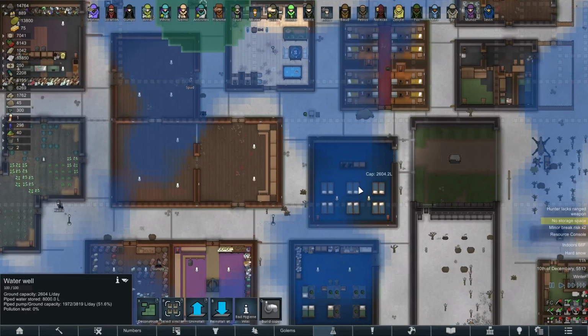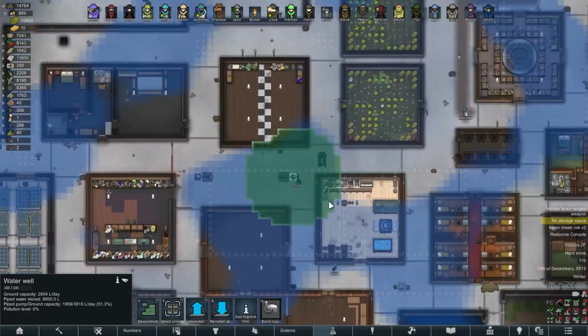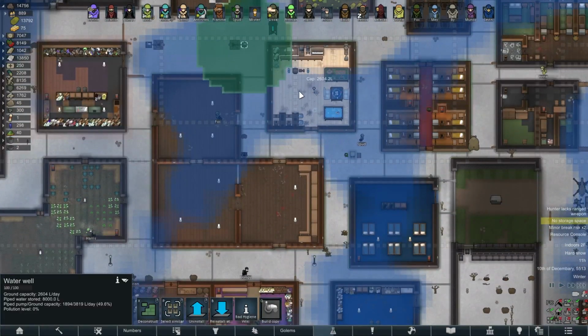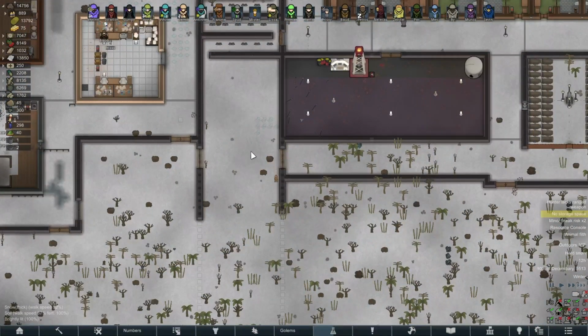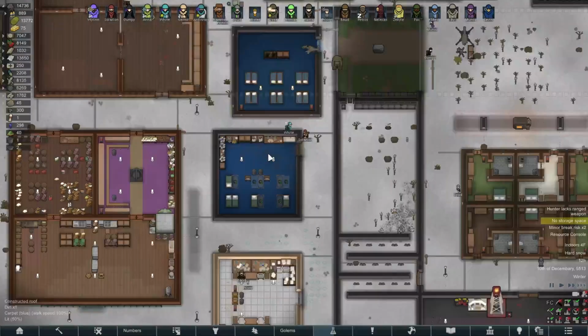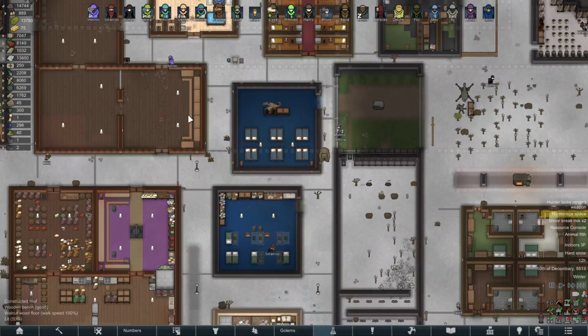We'll be able to move everything up there, deconstruct all of this, and then work on moving the rec room. Because this down here is basically done. The south entrance is fine. You start working on the west entrance now.